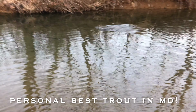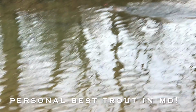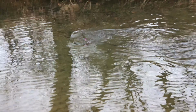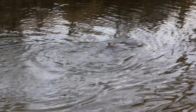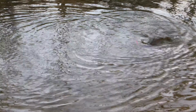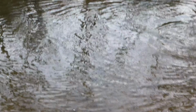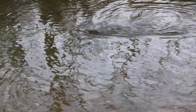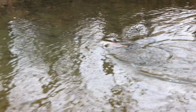Alright, I just hooked into a major rainbow here. Holy crap. Wow. This is a tank of a fish. Holy whoa, Nelly. Boy, these takes are so subtle. It's unbelievable. Of course, it is chilly and it is winter. Look at this fish, guys. Holy crap. I know you can't see him yet, but man, I hope I can get him in. He's a submarine. Jeez. That's a heck of a rainbow.